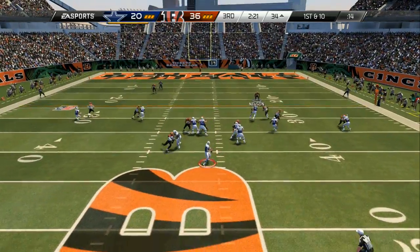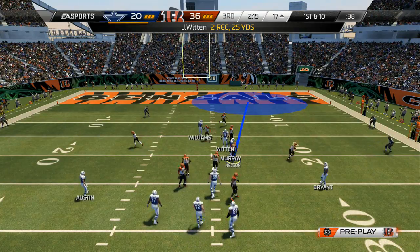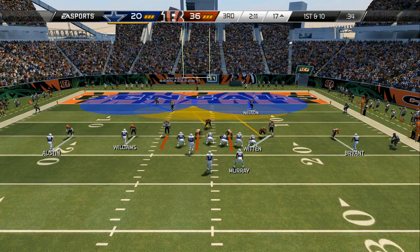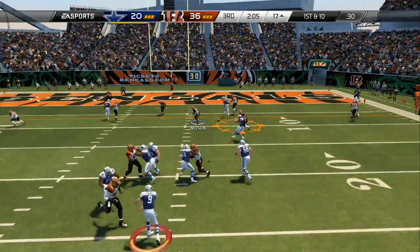Romo stepping back into the shotgun. That's Romo over to his buddy Witten on that play. Find a way to score. That's always the mantra with every team when they get in the red zone. If you punch it in here, even though you're down by more than seven, it'll give you confidence for the rest of the game.